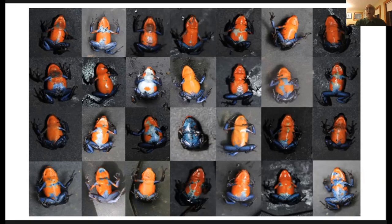Okay, so I want to move on to reptiles. Are there any quick questions? Yes, one of the listeners is wondering, around here most frogs are green or brown or something like that. Why is there such spectacular coloring of frogs down in Costa Rica?